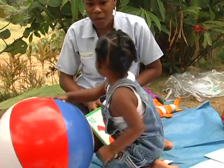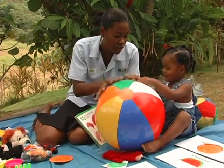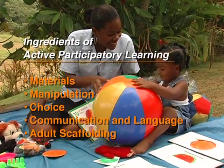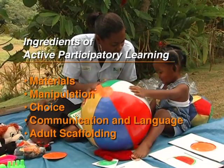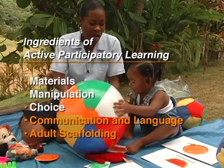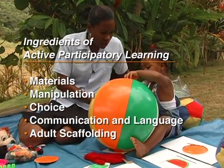The following scenes, taken from the Roving Caregiver Home Visiting Program, begin as the caregiver makes plans to use the 5 ingredients of active participatory learning: materials, manipulation, choice, communication and language, adult scaffolding.